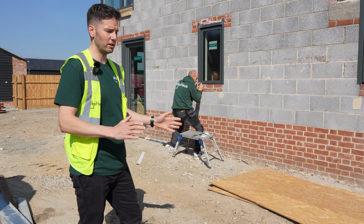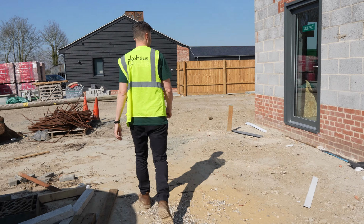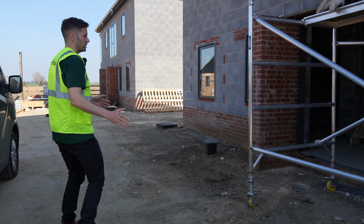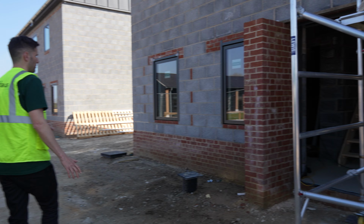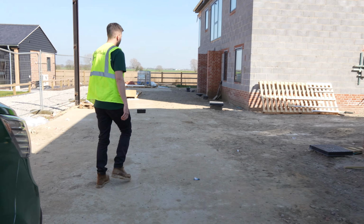We'll have a walk around the front of the two barns and look at the front door, the entrance screens that have gone in. So in this barn the entrance screen is still to be fitted, but in the second barn it's already been finished.